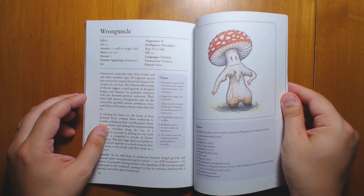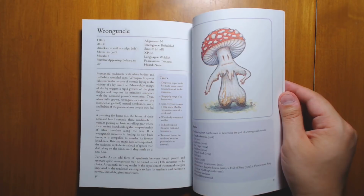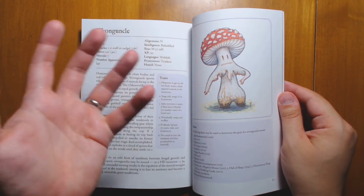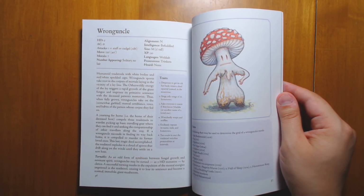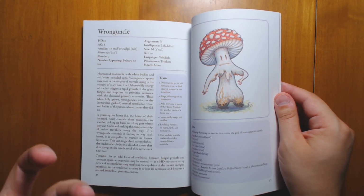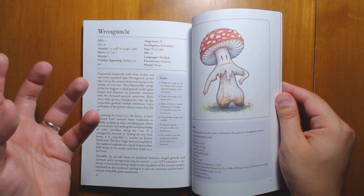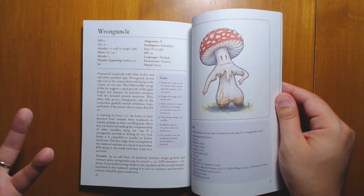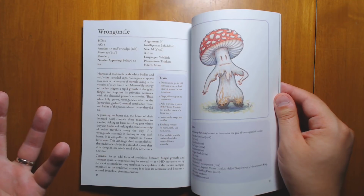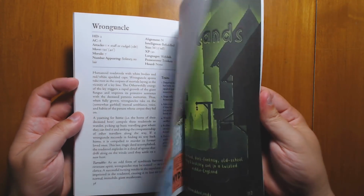And a wrong uncle, which is a really fun type of undead, technically, because it's a human-sized mushroom, essentially, that arises out of a dead body and carries along a lot of the memories of the creature that it grew from, and it will try to fulfill their wishes or try and find their home, and just be like this wanderer along the road that you can pick up and have join your party. But it's essentially a dead person's memory in mushroom form.